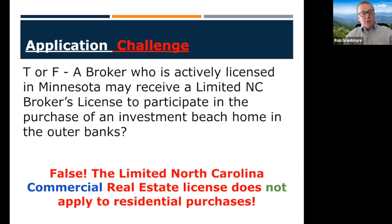And as long as your Minnesota broker does not enter the state, then Jason or I could pay you a referral fee as that out-of-state broker, as long as you are active in your home state and as long as you do not participate in the transaction in North Carolina. So it used to really confuse me, because the limited North Carolina commercial broker's license says you may come to North Carolina and participate. And then I also would read where they say, well, you can pay an out-of-state broker as long as they don't participate. And what they're talking about is if that Minnesota broker just refers their client to me or Jason or whomever, then we could pay that Minnesota person a referral fee as long as they're actively licensed in that state.